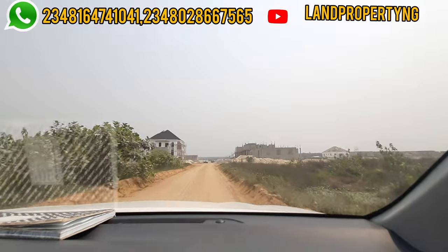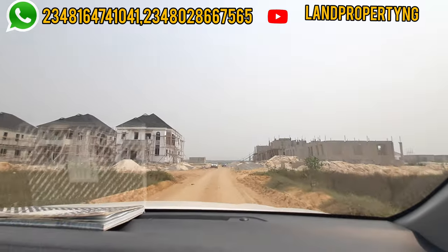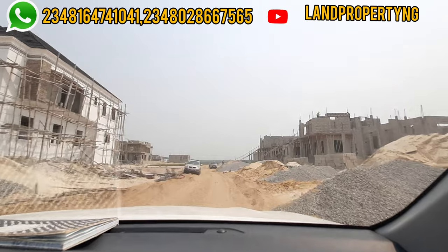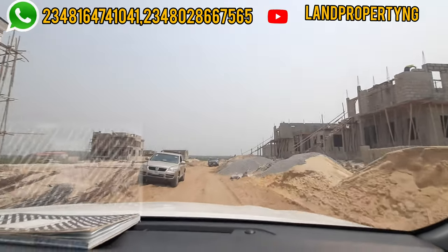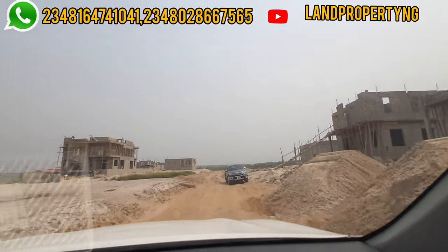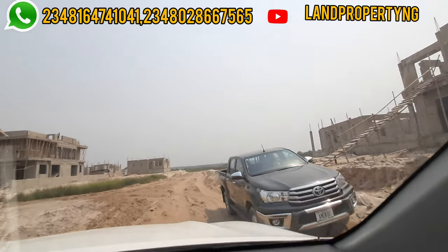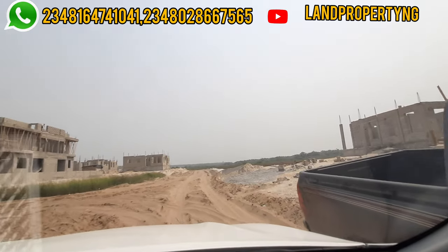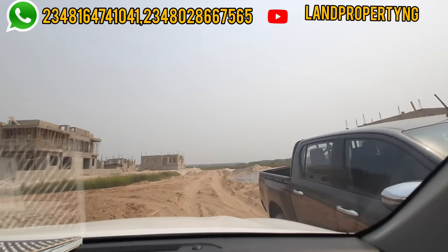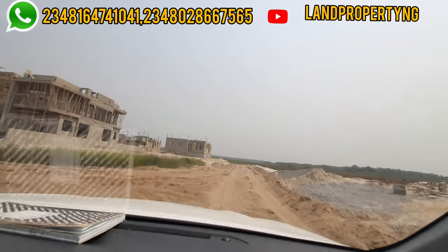Then you can get a 4-bed detached villa with BQ. That is this particular villa, a very mighty 4-bedroom detached house, which is standing on its own, and you can get it for 97 million naira. Then the last one, which is the 5-bedroom detached villa with BQ, you can get that one for 115 million naira. These are the houses that are available in Emed Estate Phase 2.